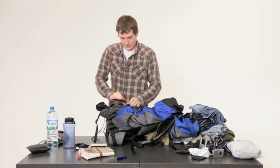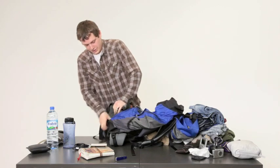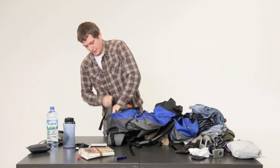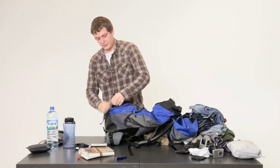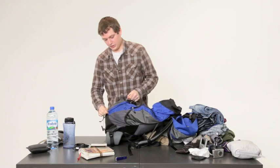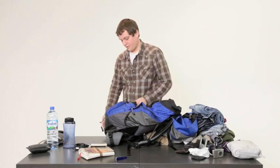And my big bag has a great pocket on the bottom here that fits some of the items that I need to get to quite easily. So my toiletry bag, if I need to run to the toilet, take a little shower in the sink, or I'm at the airport and I need to get my day pack out, it'll fit there.